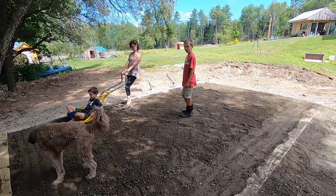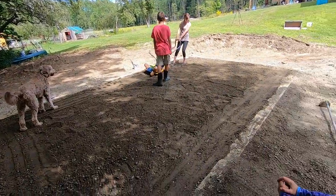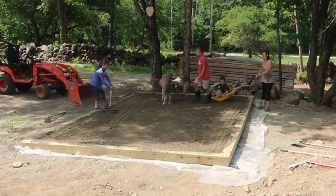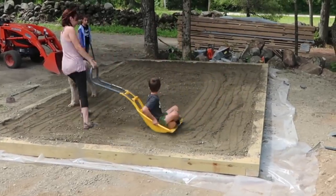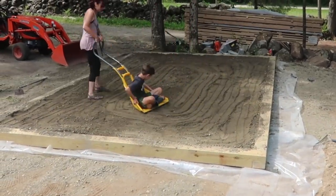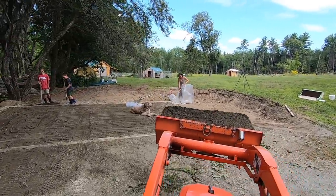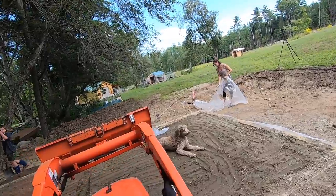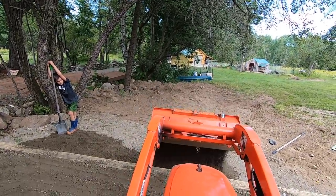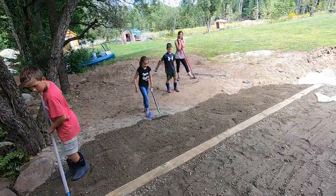Compacting and CrossFit all at the same time. And a ride. Look at that. I like it. You guys did a good job.